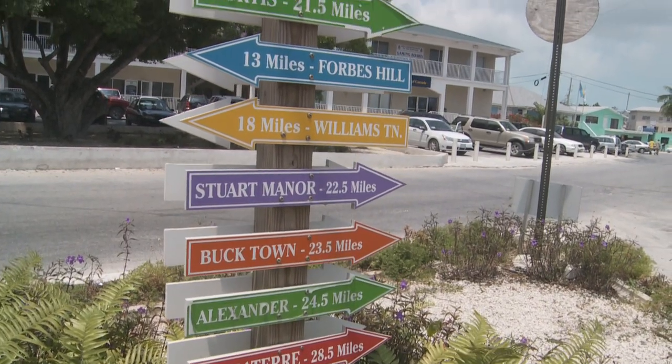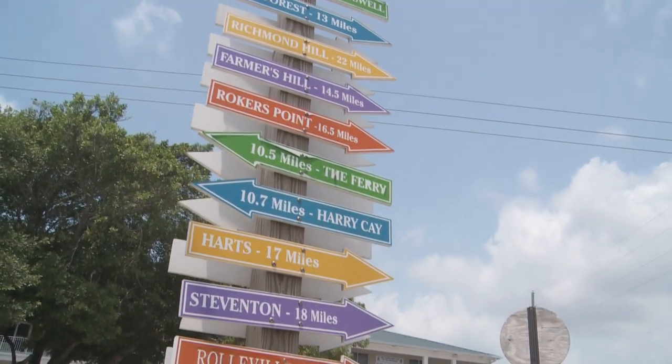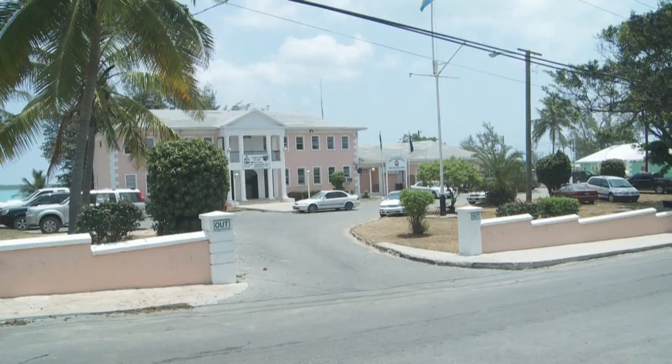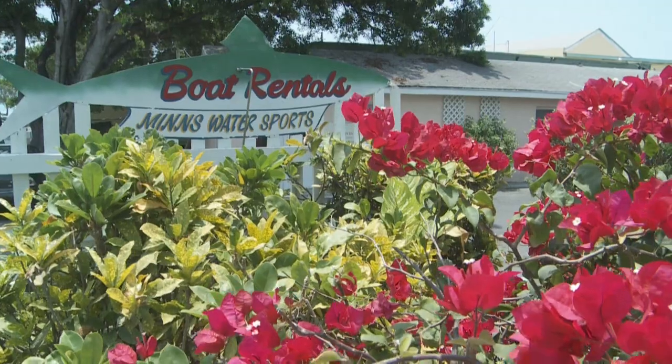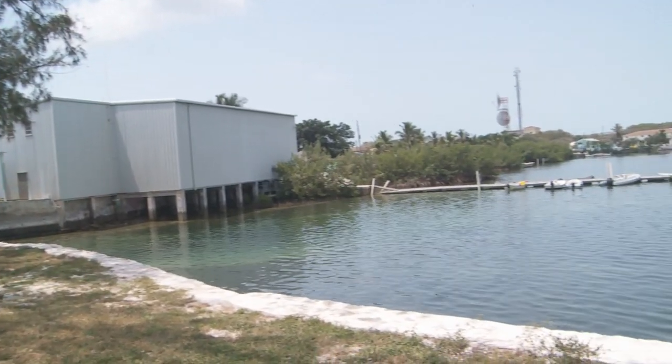After being in the small settlements of the quiet Bahamian Out Islands, Georgetown feels like a metropolis, but it's a bustling community of just over 1,000 people. It's the commercial center of the Exuma Island group, with numerous shops and services helpful to visiting sailors, so a good place to stop for a while.